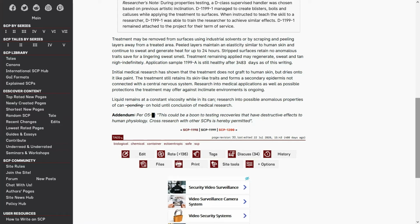Addendum per 05 blank. This could be a boon to testing recoveries that have destructive effects to human physiology. Cross-research with other SCPs is hereby permitted.